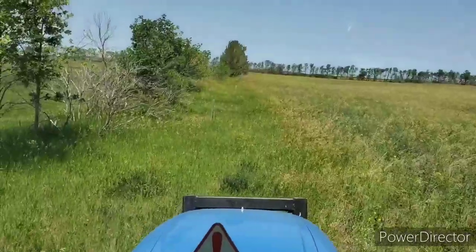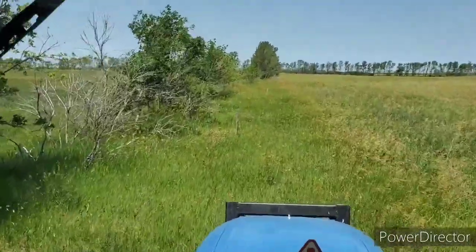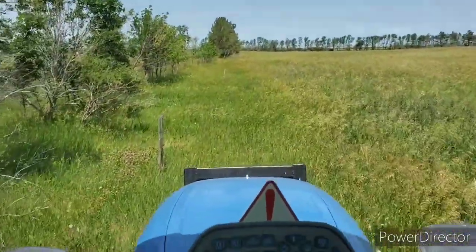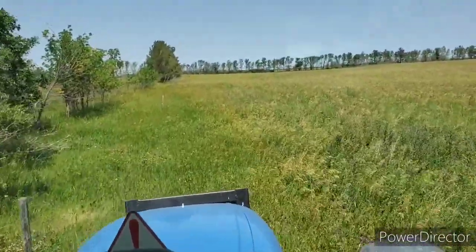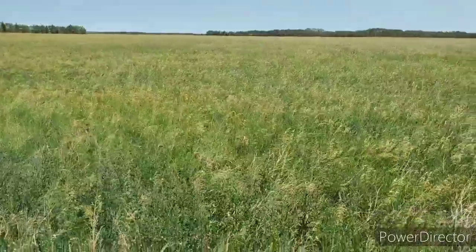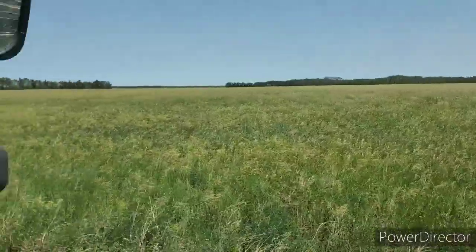Here, I want to turn you around. There you go. Now you can see it. And I'm not real tight to the trees because there's fence pickets here for an electric wire. So I'm staying inside of the fence pickets. How's that sound? And that's the field out there.